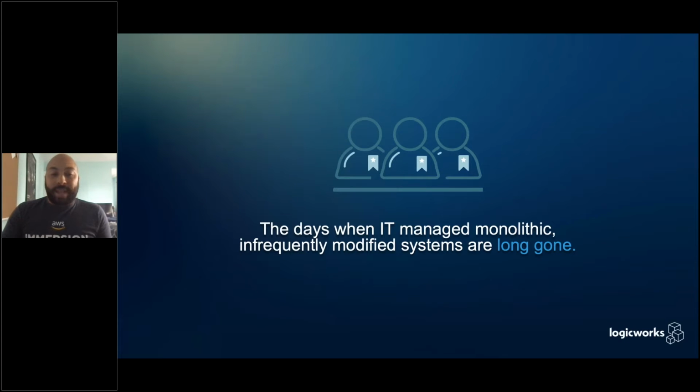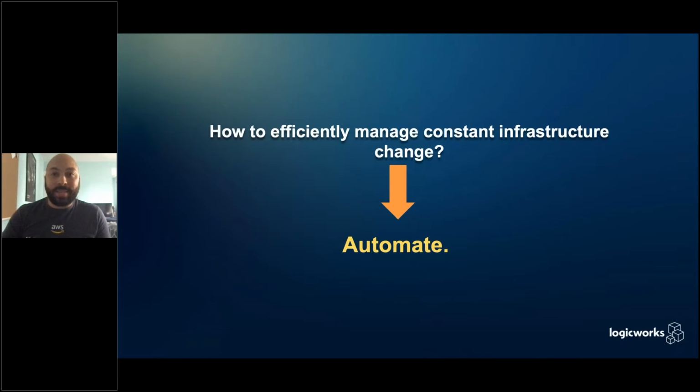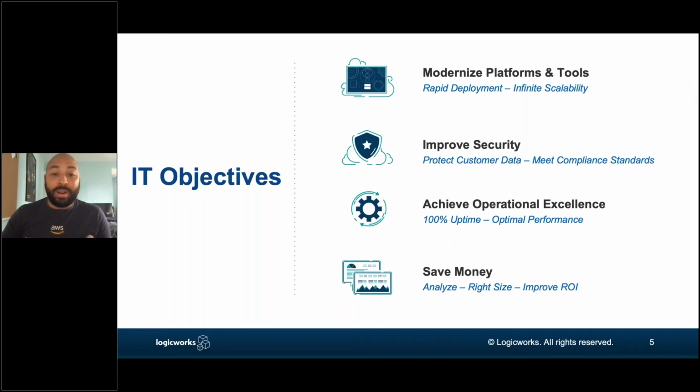So when you're migrating to the cloud, you are coming from an old world way of thinking where you're managing antiquated legacy systems, right? That's not the kind of world that we're in today's economy, right? Today's industry is all about fast, flexible, agile environments. The only way to actually manage a fast, flexible, and agile environment is to automate both your infrastructure and your operations. Most customers come to Logicworks and say they are looking for one of these four things.